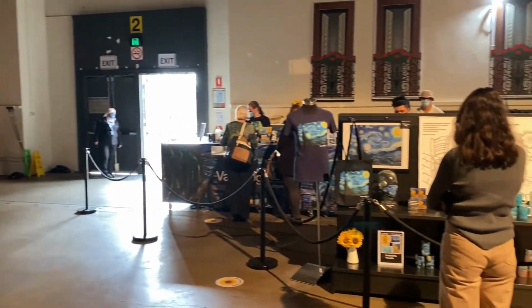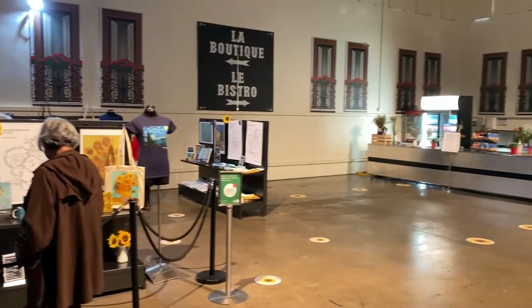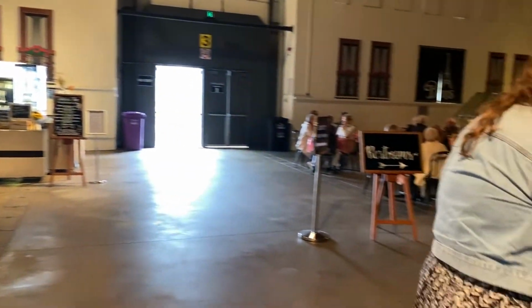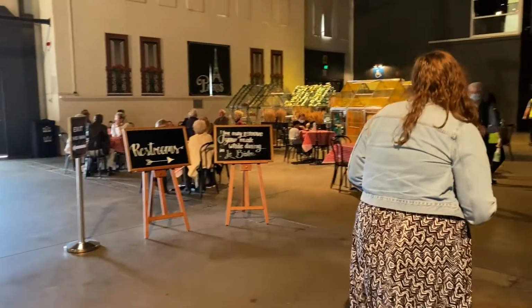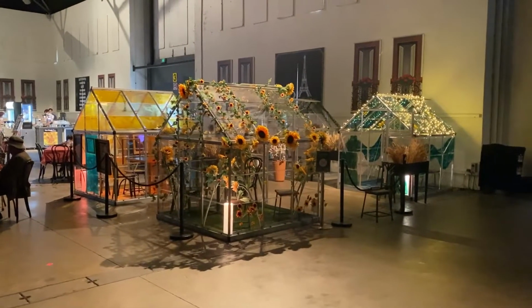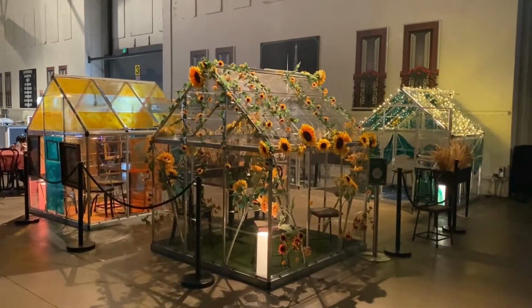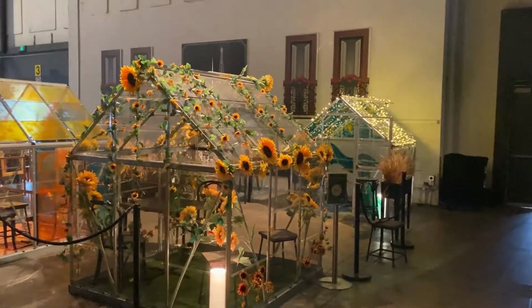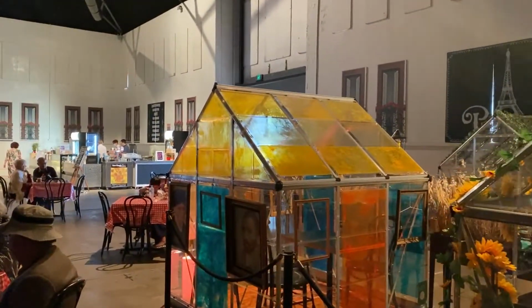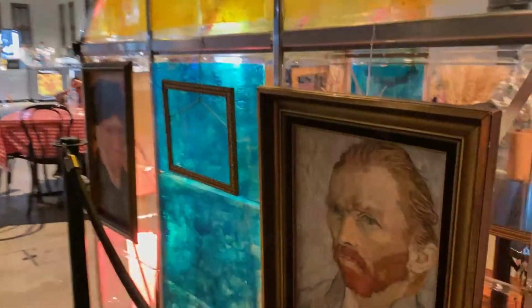It was quite a strange sight walking into a supposedly sold out event to find it so empty of people and so sparse. But on the other hand, it was quite pleasant. We were able to wander around. How cool are these little houses? We're assuming they are like VIP coffee houses, but each of them are themed for a particular famous painting or time, we are guessing, in Van Gogh's life.